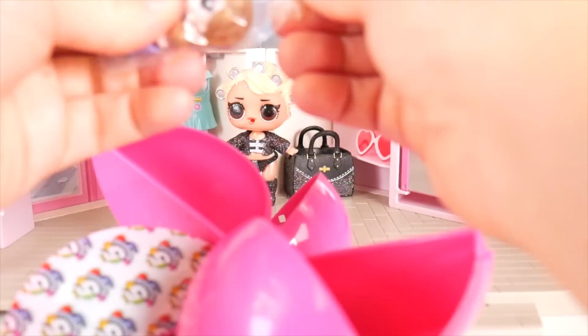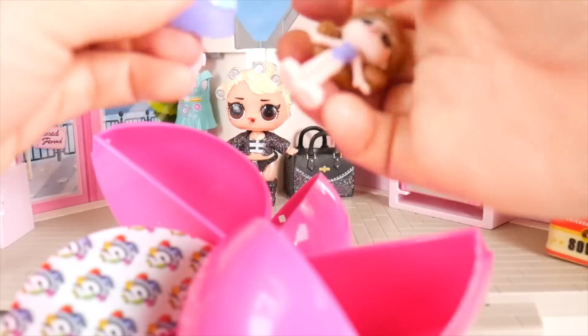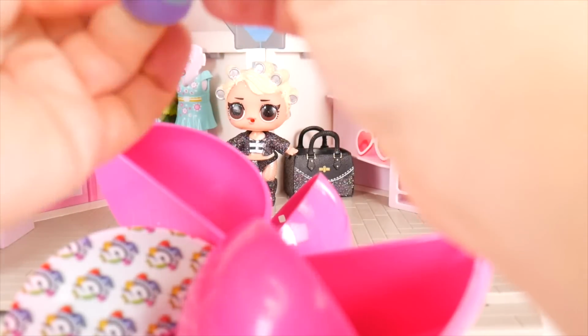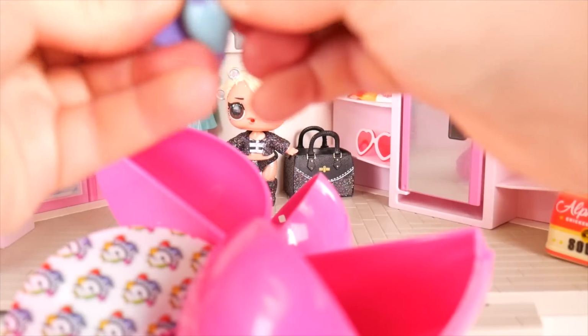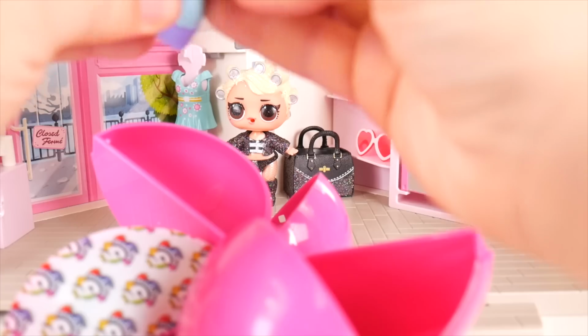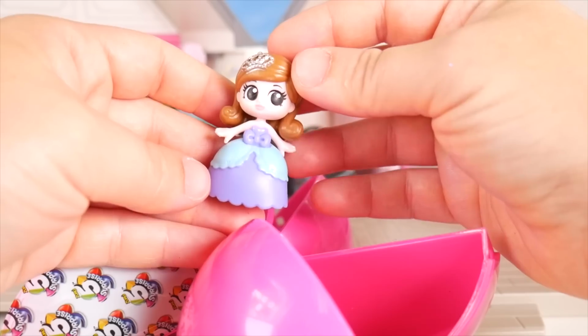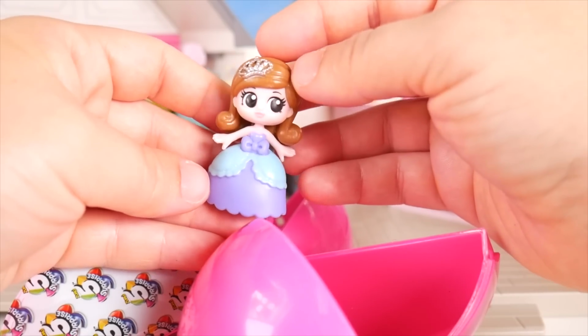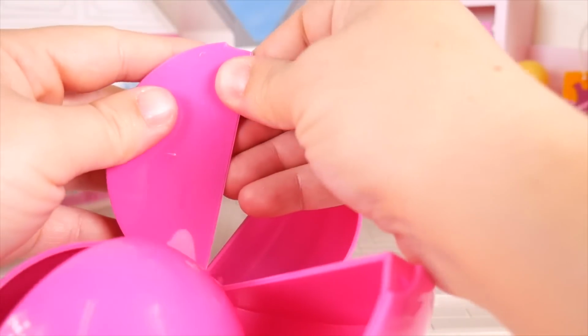I just want to get her out of this plastic. There she slips out, and she has a dress to put on. So let me put that up around her waist. Slip your feet in there. Come on, come on. I think I got it. That works nicely. Make sure it's together in the back. And we have a beautiful princess with a little tiara. Isn't she sweet? Here's our last one.